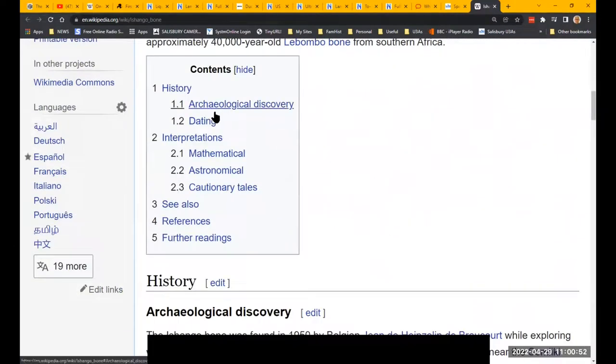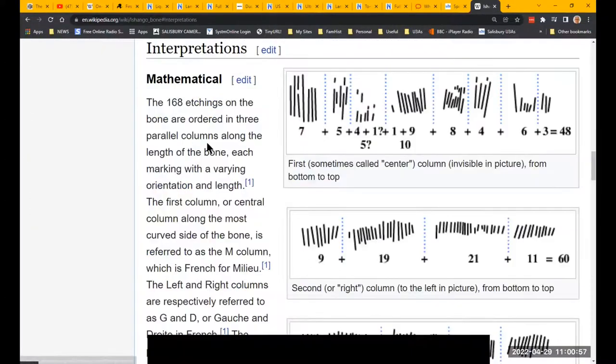So that was the finding date and interpretations. That's what we're on at the moment. That's what these are all about. 168 etchings on the bone are ordered in three parallel columns along the lengths of the bone, each marking with a varying orientation and length. The first column, or central column, along the most curved side of the bone is referred to as the M column, which is French for milieu.